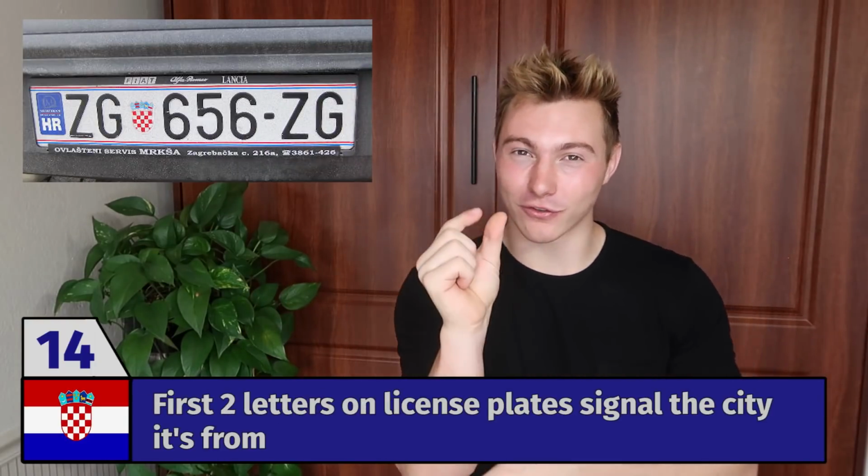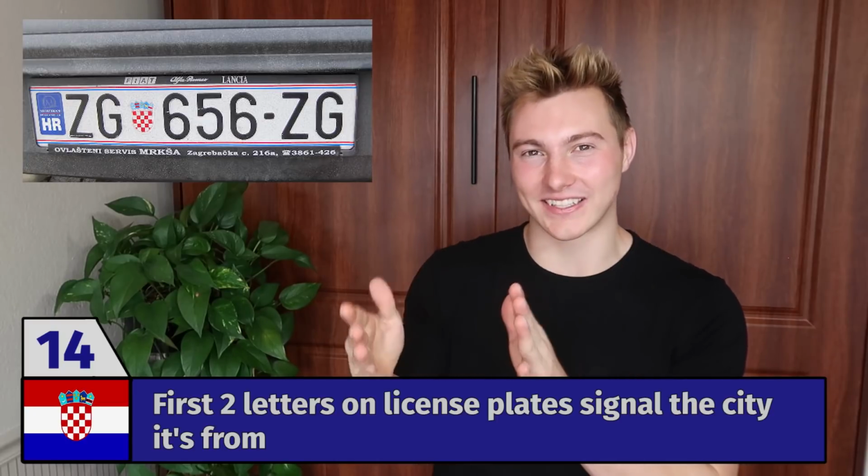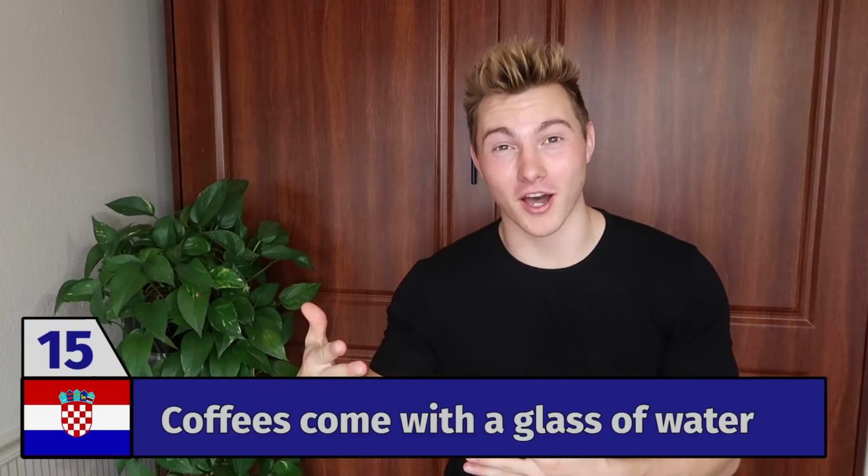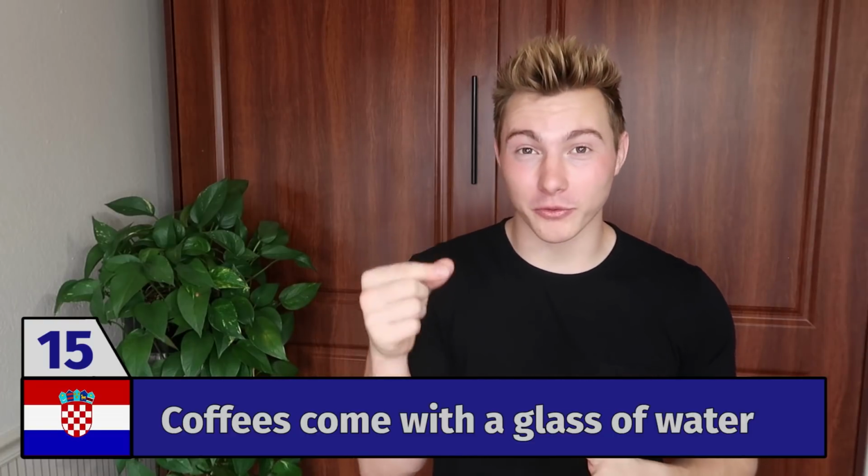And last one about cars, but that is that in their license plates, the first 2 letters signal which city the car is from. So all the cars in a certain city pretty much will have the same first 2 letters on their license plate. Now talking a bit about their coffee culture. So one, whenever you order a cup of coffee in Croatia, it usually comes with also a little glass of water.